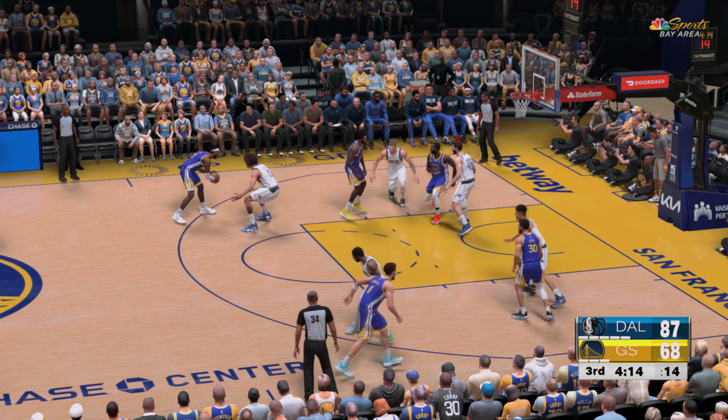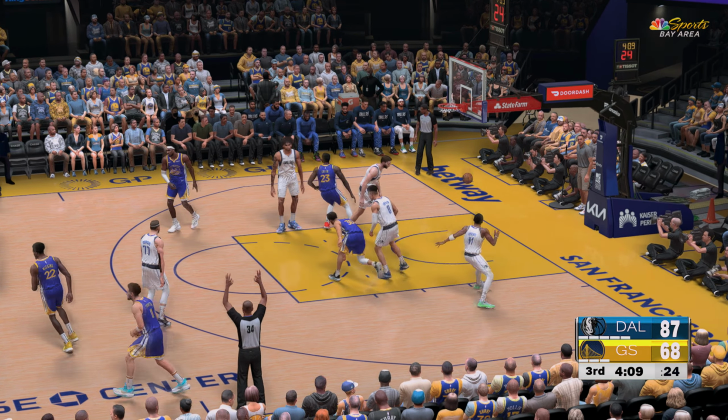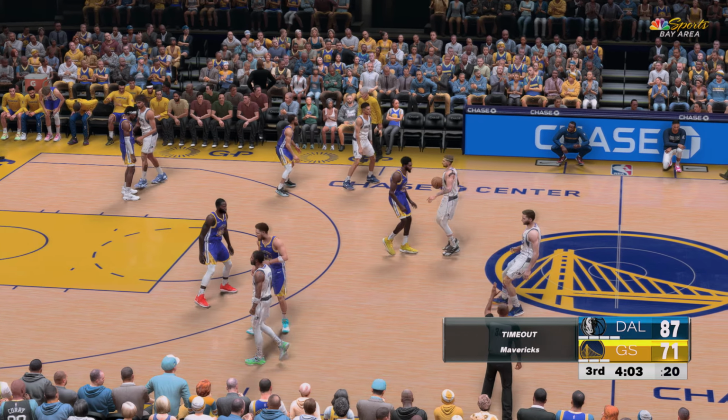Pass to Looney. Wiggins with it. Takes the three. It's good. He's 6-for-12 from the floor. This is as pure a shooter as there is. You've got to stay connected or it's a problem.